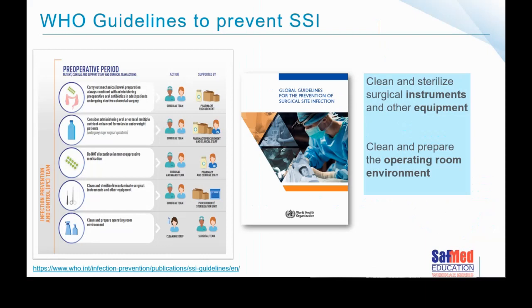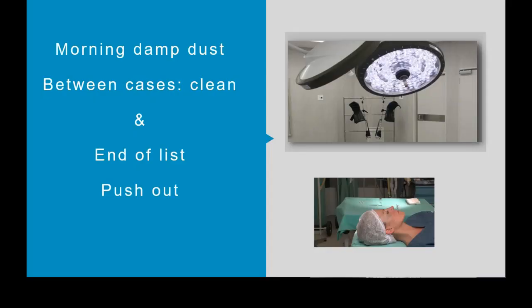The World Health Organization's guidelines to prevent surgical site infections are quite clear. There are a number of steps we need to follow, and one of the most important things, of course, is cleaning and sterilizing our surgical instruments and devices that we're going to use during the surgical procedure. But please don't forget about the importance of cleaning and preparing the operating room environment. I'm sure Briette will refer to this in a bit more detail. In the mornings, of course, we damp dust our theatres. I hope we still do that.